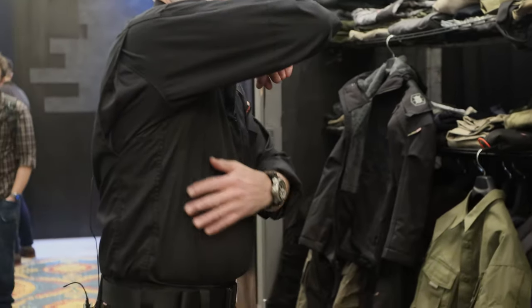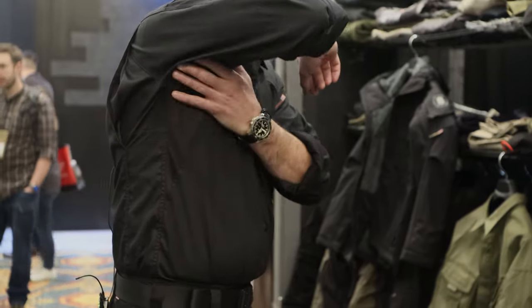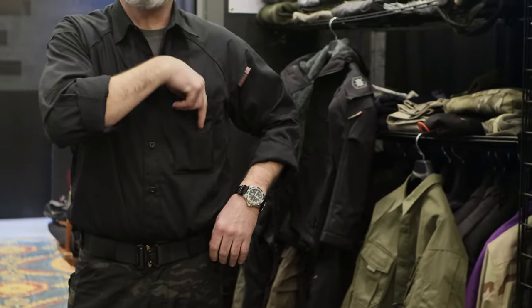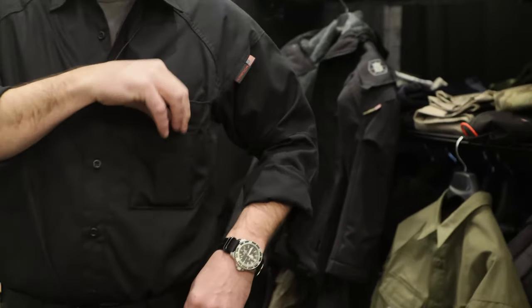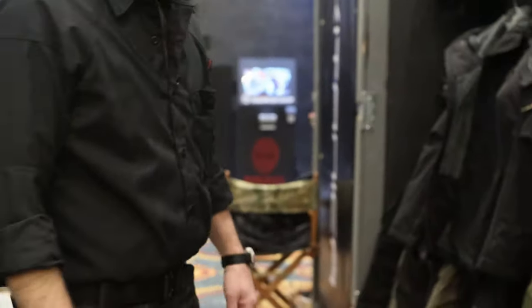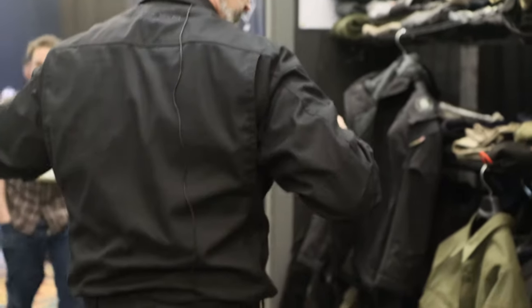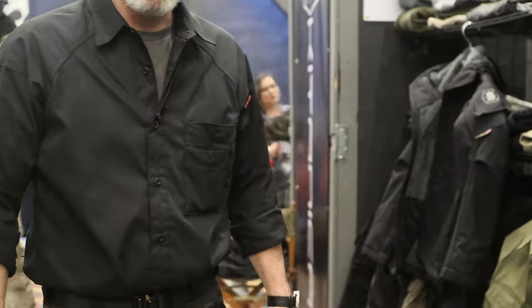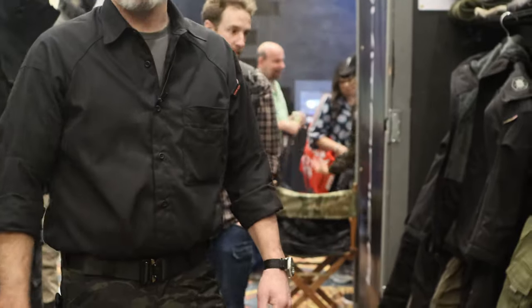Just wanted to show you a couple of the new things we've been working on and have launched in the last month. One of them is this shirt I'm wearing. This is our poly cotton ripstop shirt. It's a lightweight vented shirt. It has vents underneath the arms and in the pits and breathes wonderfully. It's awesome. It's got this nice double button pocket on the front. Currently available in black, coming out in khaki ASAP.